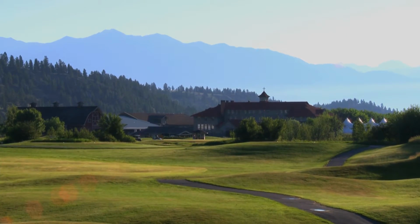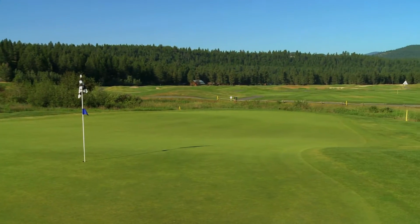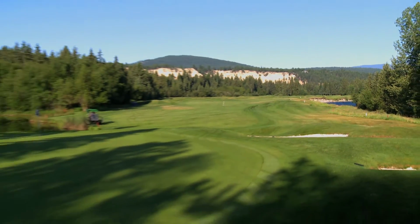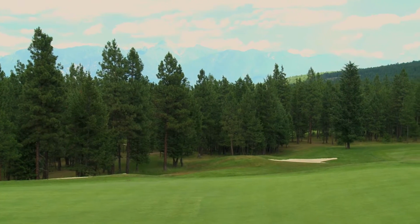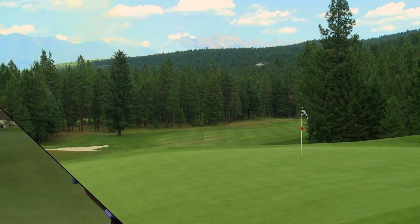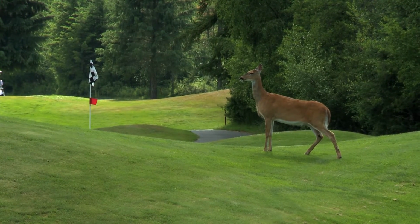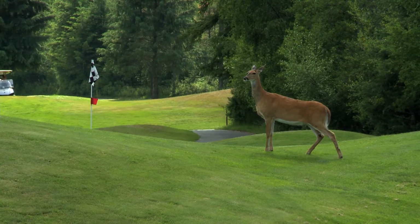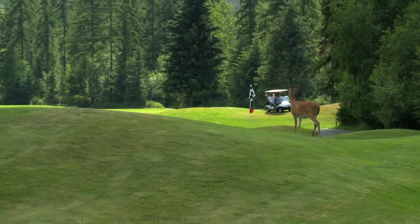There's 3 distinct environments here. We have links holes, we have forest, and we also have the river holes. What we found is also because the area is so special with the St. Mary River and the views to the Rockies to the east and the Purcells to the west, it has this unique environment here where our ownership, which is very unique ownership of First Nations, wanted us to emphasize the importance of protecting the environment and respecting the environment. We have over 100 different species of birds, and it's unbelievable the amount of wildlife that make this their sanctuary.